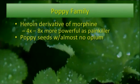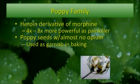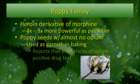Anyway, so poppy seeds have almost no opium in them. Okay, and they're used as a garnish in baking. Look at this person eating some kind of cereal, maybe, or some kind of tart, with some opium seeds sprinkled on them. They're sort of a bluish color. Sometimes you can get a roll or croissant or a bagel with opium seeds on them. So generally, poppy seeds have almost no opium. But there are reports that even if you eat just something with poppy seeds on it, if you take a urinary drug test, you can end up with a positive drug test.